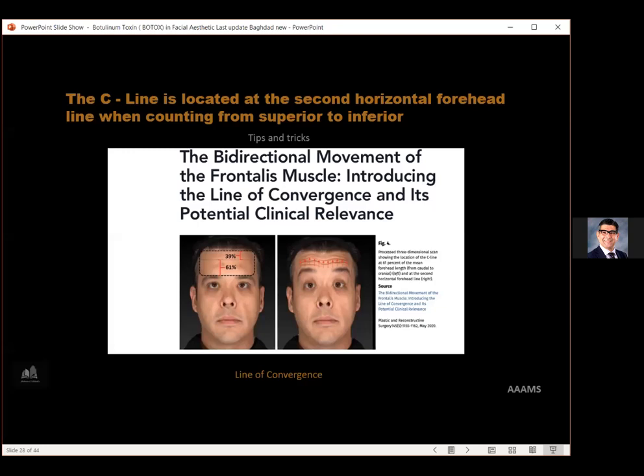So 61% have upward direction at the first level of the frontalis muscle, then 39% have downward direction at the top of your muscle. The line between the two movements, the C line, is a line of convergence. You have to draw this line on each patient nowadays, because you will find two different movements in the forehead region. The C line is the second line from the first line downward and the second line from the line upward, so in the middle. When you draw this line, this is your safety C line, or line of convergence. Above this line, everything is safe, unless you are contouring or recontouring your glabellar area.